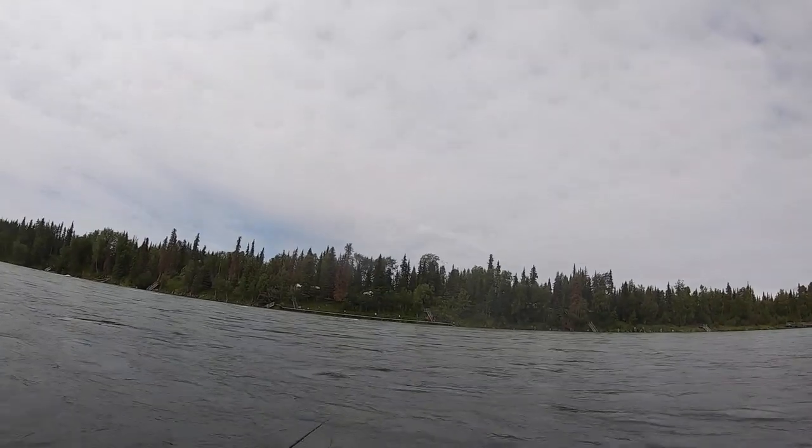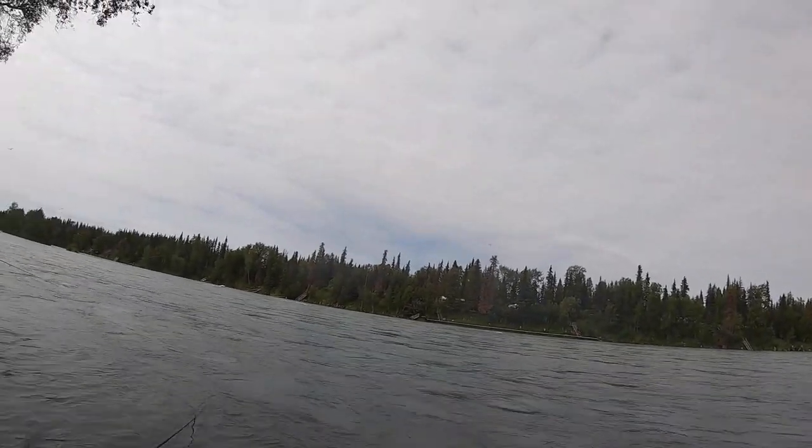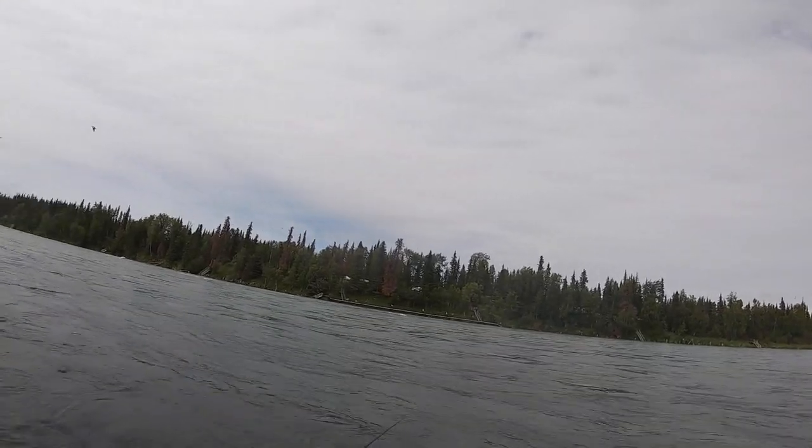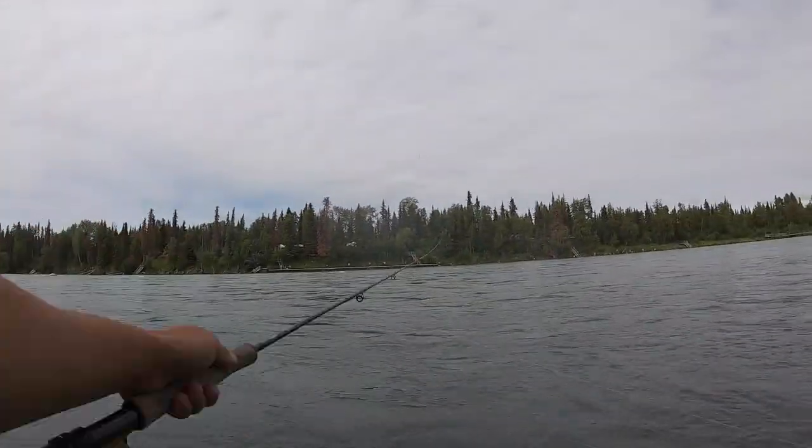I don't have the time on me right now. My phone's put away, so not sure what the time is right now, but I'm assuming it's around maybe 2 or 3 p.m. right now. Just lost a fish, guys. Just lost a fish. Had a hook on it.